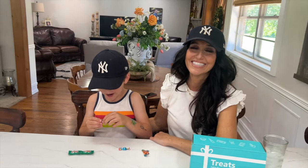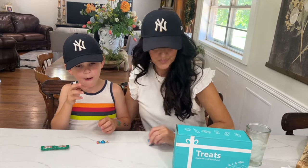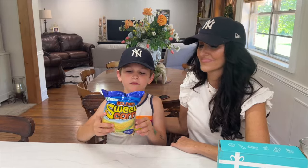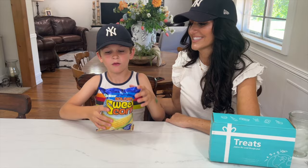Okay, but also in your treat box, they also give you a surprise treat from that country. So the surprise mystery snack that they sent us was this. So our surprise mystery treat from Italy is this golden sweet corn. So why don't you open that up and give that a try?